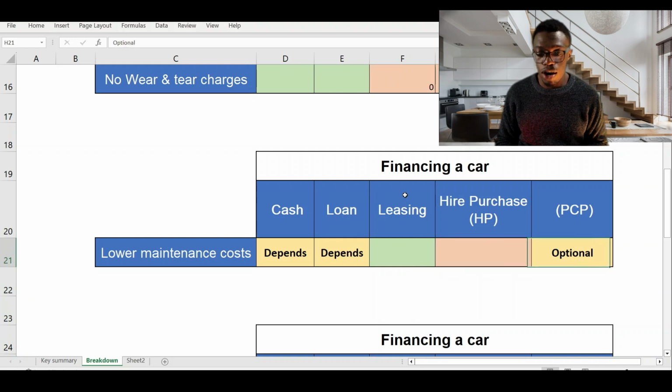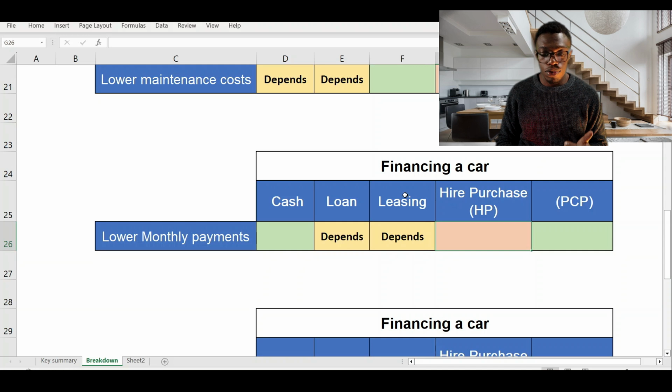Monthly payments is your priority. Typically, of course, with cash, you wouldn't have any monthly payments to make. But PCP tends to be the lowest one, which is why it's the most popular, as I was saying earlier. So that one tends to be much lower. So typically, a lot of people are able to trade up and get a more expensive vehicle with a PCP than they would otherwise be able to afford.